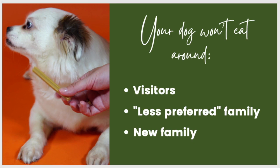Okay, so what we're talking about in this situation are dogs who won't eat around, for instance, visitors to your house, maybe some family members that your dog isn't comfortable with, or a new family. If you've got a newly adopted dog, sometimes the newly adopted dog, if they're fearful, won't eat when you're around. Let's take a look at some real life examples of dogs refusing food.